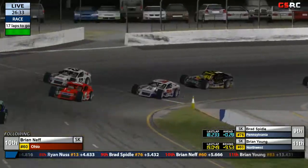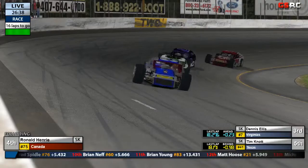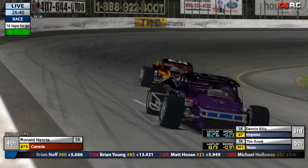Well, I expect we'll see it flash at some point this evening. That's the old Dale Earnhardt. I didn't mean to spin him out.